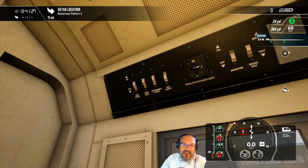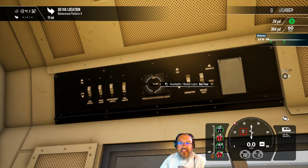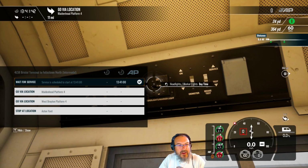Next up, we want to turn on instrument lights so we can see. We don't need to worry about the tail lights. Our headlights are already set up on day mode. The reason is, if we kind of see where we're going here, we're just going to follow the outside line of the track. Why are we doing that? Because we are traveling to Maidenhead Platform 4, with a via location at West Drayton. Oh my god, my brain's going faster than my mouth. And then we're going to stop at Acton Yard for our final destination.